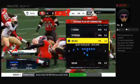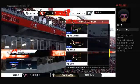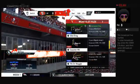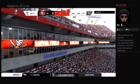Well, there's an example of patience being rewarded. Ran the ball on first down and got stuffed. Most people would scream, throw the ball here. In this situation, they stayed with their roots, stayed with running the football, and they got rewarded.